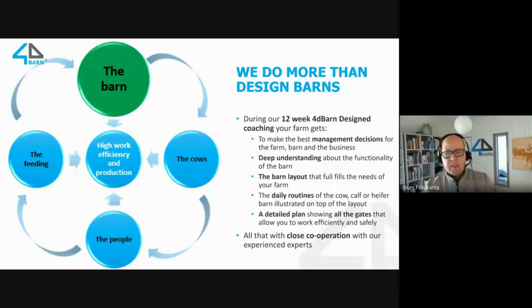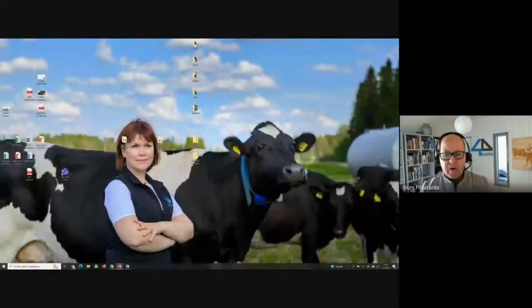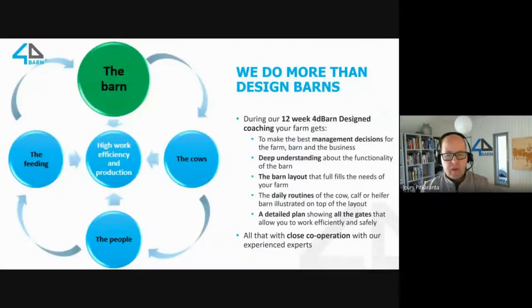Okay, so maybe we could tell something about 4dBarn. As designers, or people who draw dairy barns, we always like to think that when you build the perfect barn, everything will be perfect. But unfortunately that is not so. You need to have all the other pieces in place.